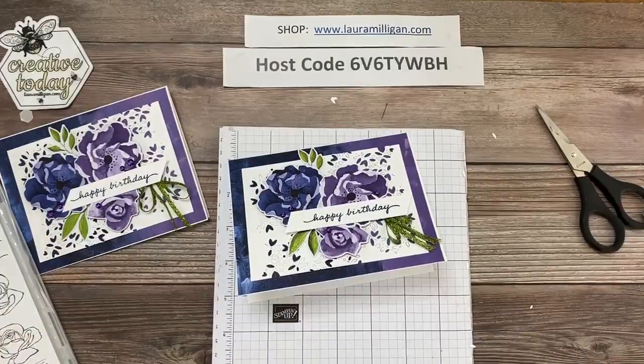And let me switch my view back up. Okay, so thank you for joining me. I'm going to hold my card up again so you can see it just from a different angle. Isn't it pretty? I just love, love, love these colors.